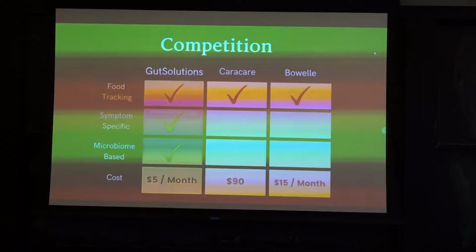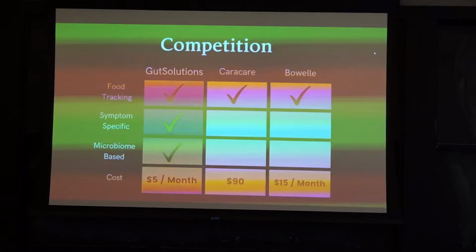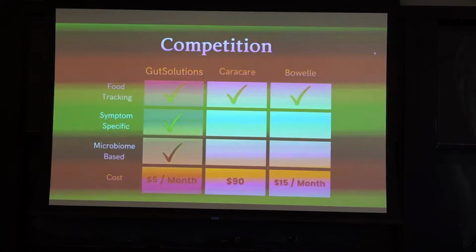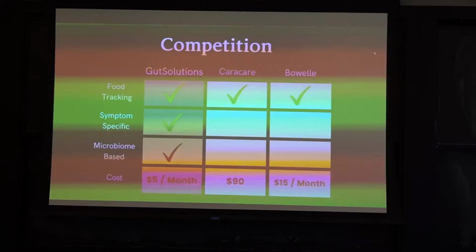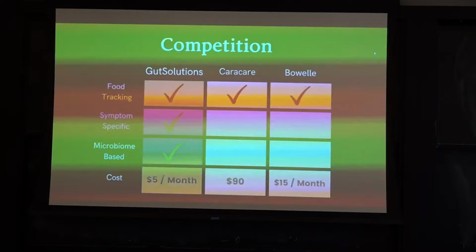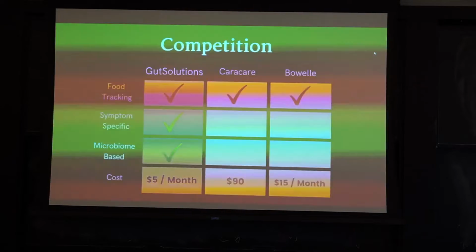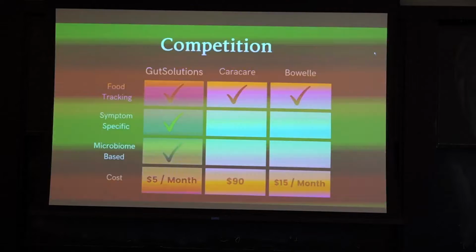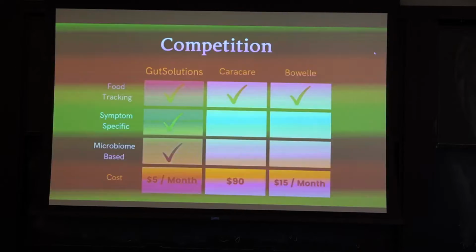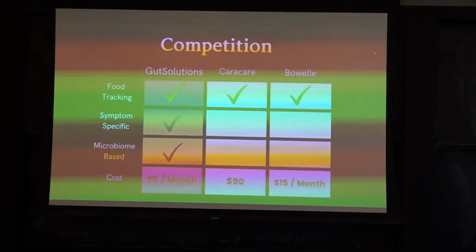And then these are other apps that are symptom trackers, specific to IBD, which is inflammatory bowel disease. So basically, CaraCare and Bowel allow you to track your food and track your symptoms. And that's really it. What Gut Solutions does is allow that food and symptom tracking, but it'll give you that symptom-specific recommendation, also using the power of the microbiome, as I said.